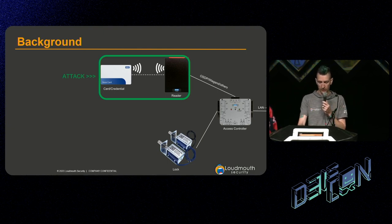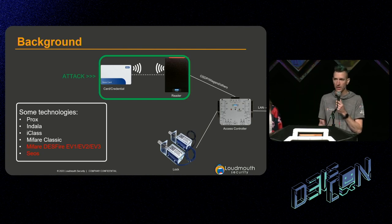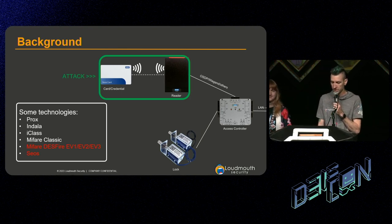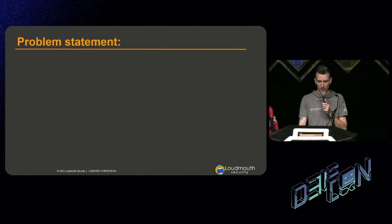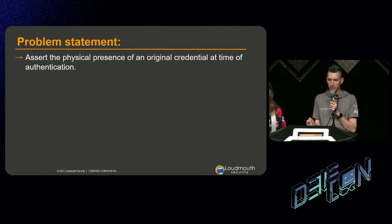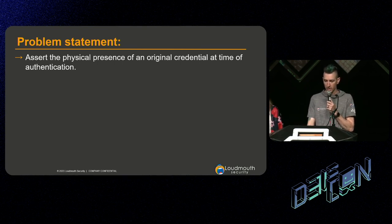And in that space, there's quite a few technologies that have been a part of this. We'll go through some of them just for history's sake, but our attack is going to be on some of the newest technologies, MIFARE, DESFire, and iCLASS. The purpose of physical access is that it's trying to validate that there's a physical presence of a credential at a specific time. That's what the reader is trying to do.